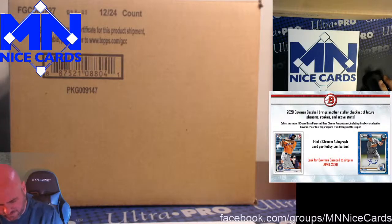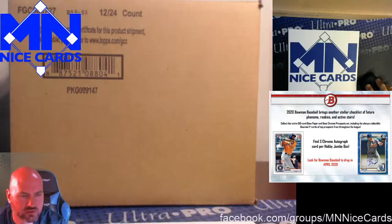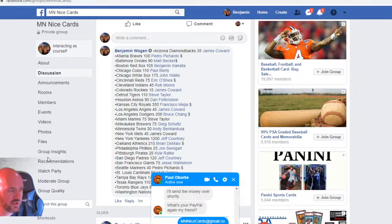We got a few folks on. It's probably getting pretty late for some of the other guys, but here is our list. Where is the button? We've got James with the Diamondbacks, Pedro with the Braves, welcome. We've got Matt with the Orioles, Ben with the Red Sox, Paul with the Cubs, John with the White Sox, Eric with the Reds, Rob with the Indians, James with the Rockies, Steve with the Tigers, Dan.